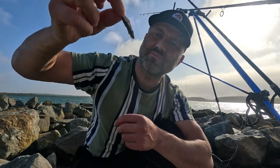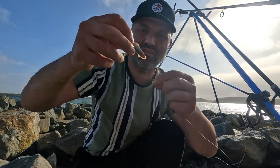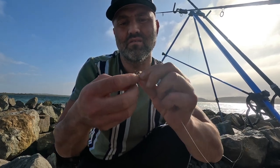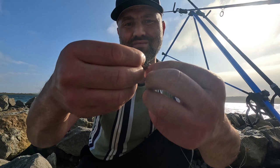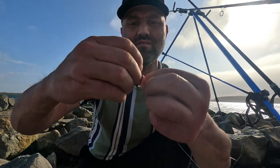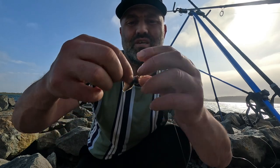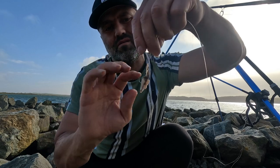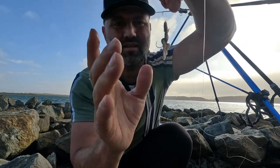Bait wise, just a small piece of mackerel like this. All I'm gonna do is just thread it through a few times, like so. Hook's nice and proud there.